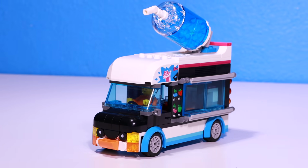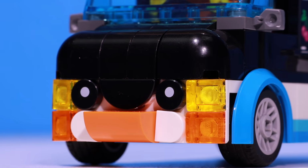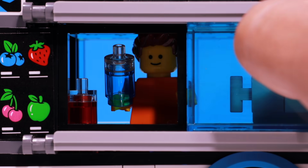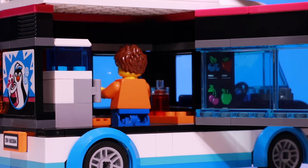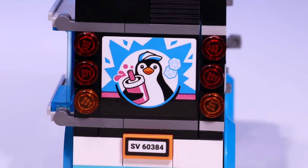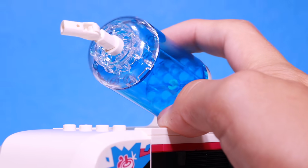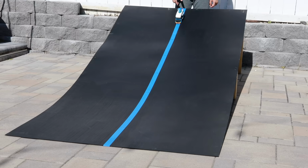Car number 13 is this penguin slushy truck. So let's see how cool this set is. It has a cute penguin face on the front of it. It shows every flavor of slushy they have. The side window can open. The back side can open, which reveals the slushy machine on the inside. There's a penguin sticker on the back, and there's a giant slushy on the top of it that can also spin. So now let's find out how fast it is.